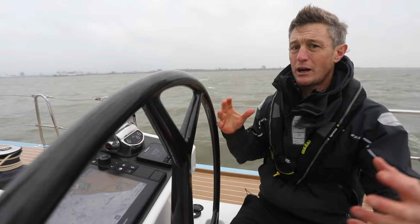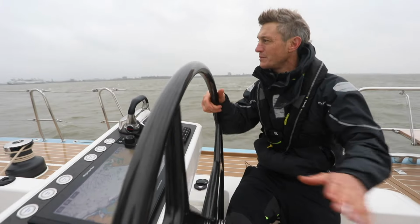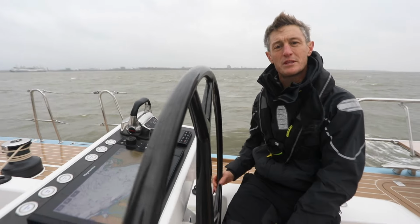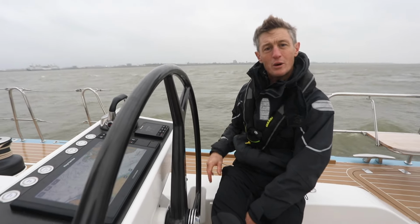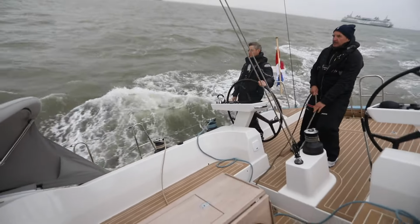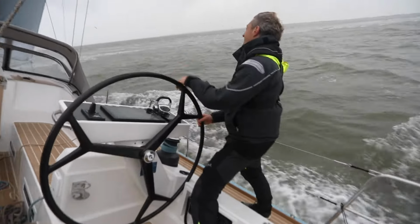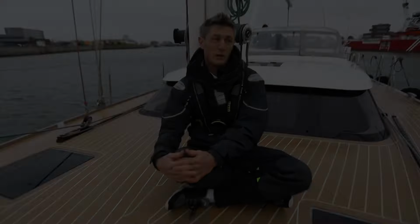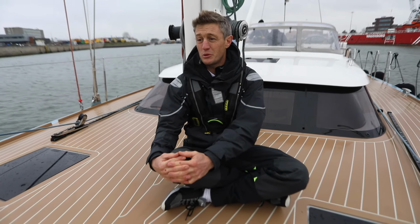So basically they build the hull and then put all of the furniture, all of the carpentry inside of it before putting the deck in. So it's a very, very stiff structure once it comes out of the mold. You feel it on the water. Without that noise, nice, stiff, solid motion going through the waves. We're just waiting to get back in here at Den Helder. 2 days aboard, it's been an enjoyable trip.